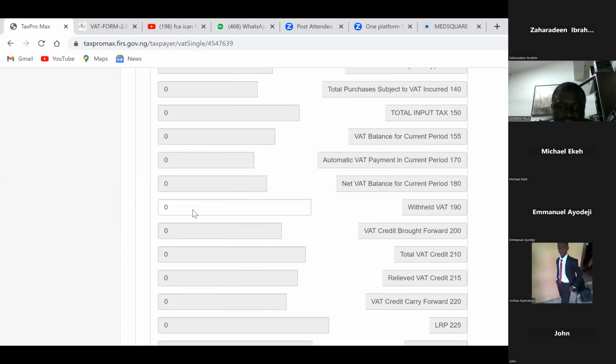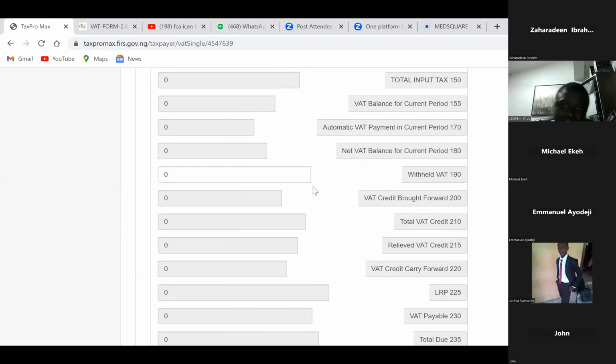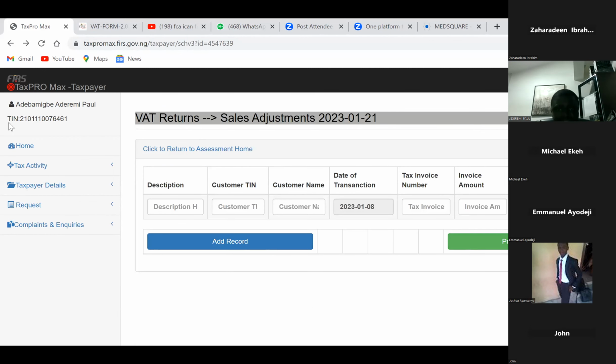So here you just click on your declaration and submit. I cannot do that. If I click on declaration and submit, it means I filed Nil for my company this month, which is not possible because this Madiba Hub is a hotel. No, we're not allowed that, sir. So that is that for goods and services exempted. And that is for the normal way. I think I've taken it the normal way to file VAT on TaxPromax.